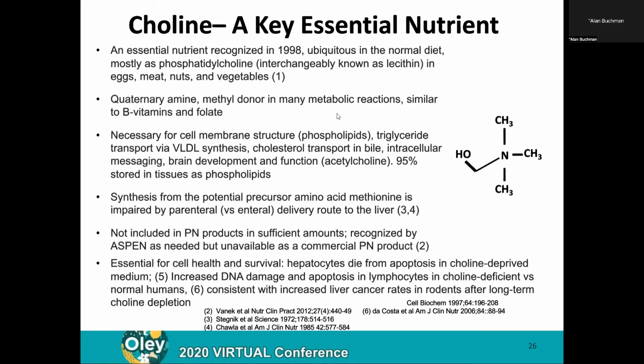So it's essential for hepatocytes. Those are the cells that make up the liver, because choline is a methyl donor. And so this is a methyl group. This is used for DNA repair, just like B12 and folic acid. So if you're deficient in choline, studies show in cell cultures that the liver cells die and there's a lot of damage to the DNA. Also, if you put a rat on a choline-free diet for a year, most of them will develop liver cancers.